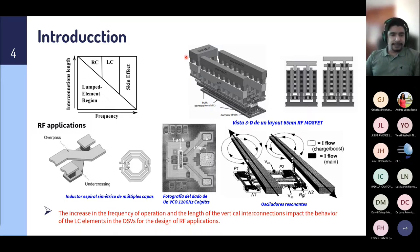But with the increase of the frequency, the electrical behavior that will be dominant in the impedance of the vertical interconnections will be the inductive and capacitive elements. This will be more relevant for RF applications, or radio frequency applications, in which we are operating in the range of gigahertz. This will be especially notorious in resonant oscillators.